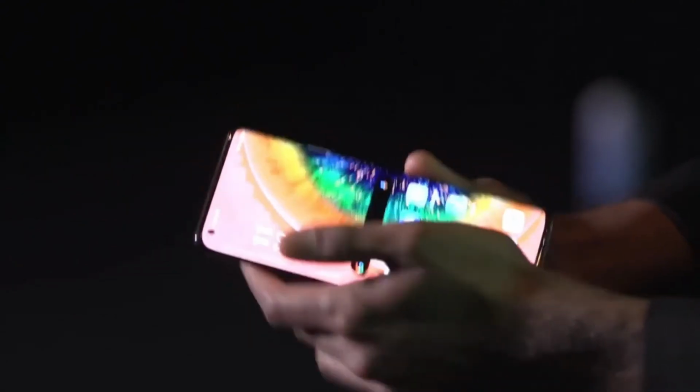And of course, we've got all of the premium flagship specifications, Qualcomm Snapdragon 865, 12 gigabytes of RAM, 512 gigabytes of storage. This thing is an absolute beast. I can't wait to spend some more time with it, especially this display.